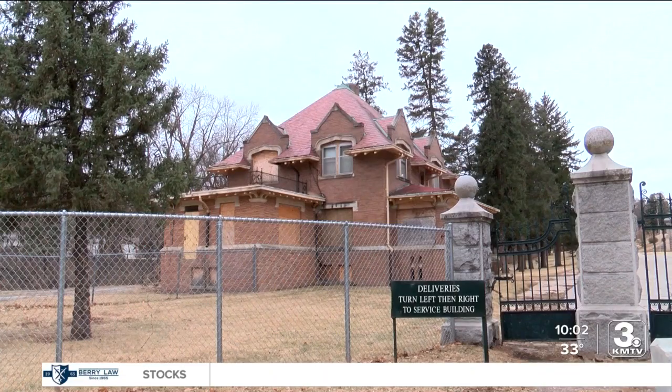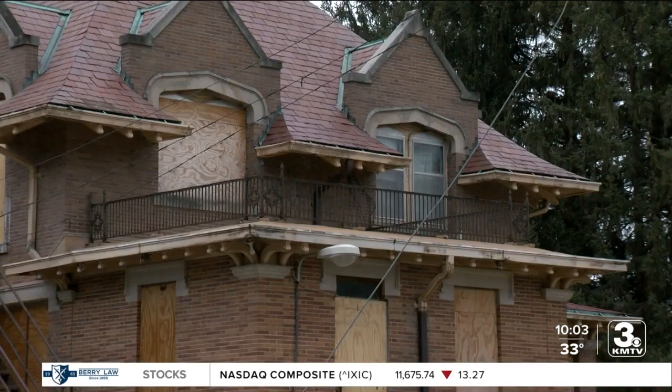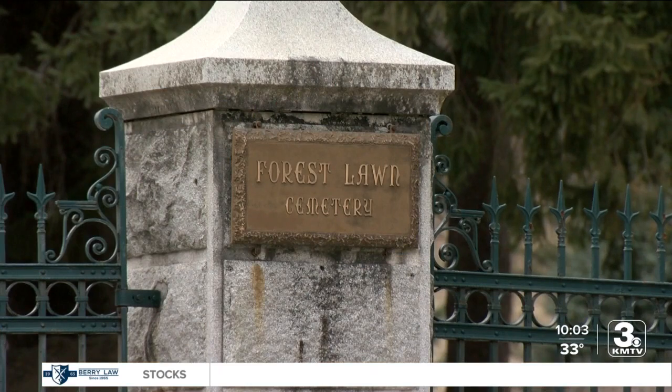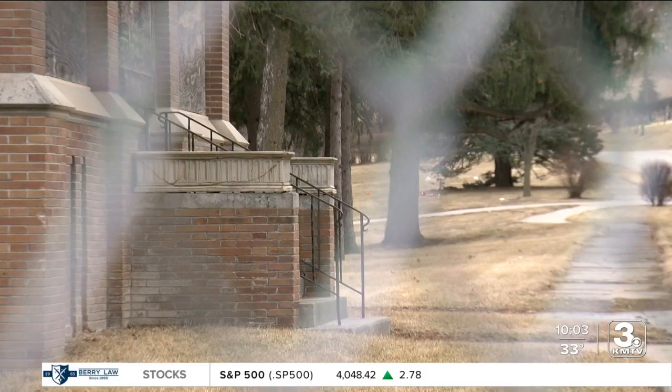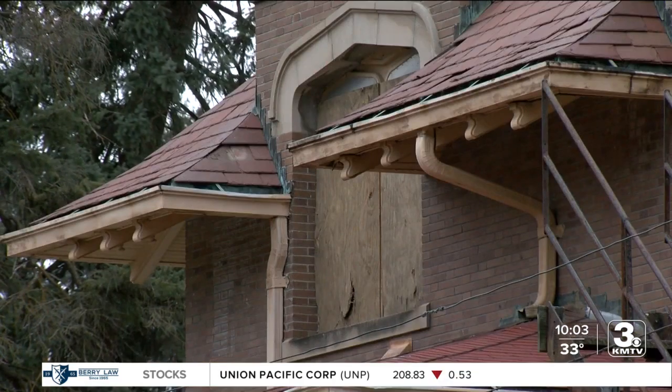I've sent emails, we've sent letters, we've made phone calls, and we're not getting any response. I called the cemetery and spoke to Executive Director Steve Brunken on the phone in hopes of scheduling an on-camera interview. He was not available. When I asked about the future of the building, he cited several reasons for why now is the time to tear it down, including liability, no future use for it, and the cost of maintenance no longer being worth it.